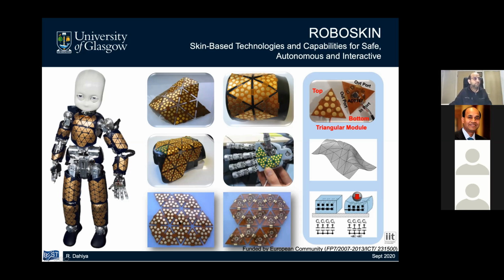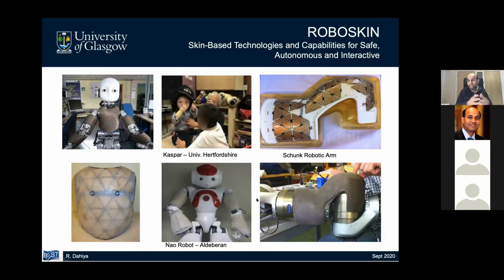So this is the top side of the patch. This is the back side of the patch. All wires were routed through flexible printed circuit boards. This is a technology that has been known for a long time. And because we followed the triangulation concept, we could also develop a generalized skin, which was not specific to one type of robot. Different robots could be covered with that skin.